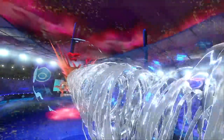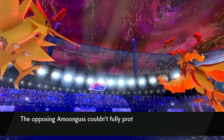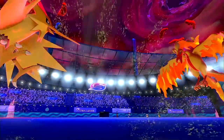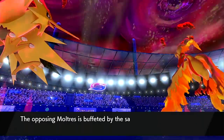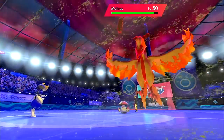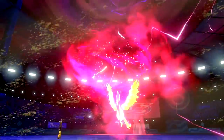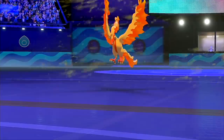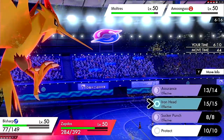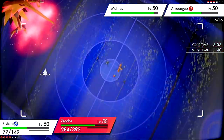Get this Max Airstream off. And that does nothing, but it also reveals that they don't have the Kee Berry. So what I can do here now is protect my Machamp and go for another Max Airstream. I'm not even concerned about the Moltres at this point. So I protect here, Max Airstream the Amoonguss once more.